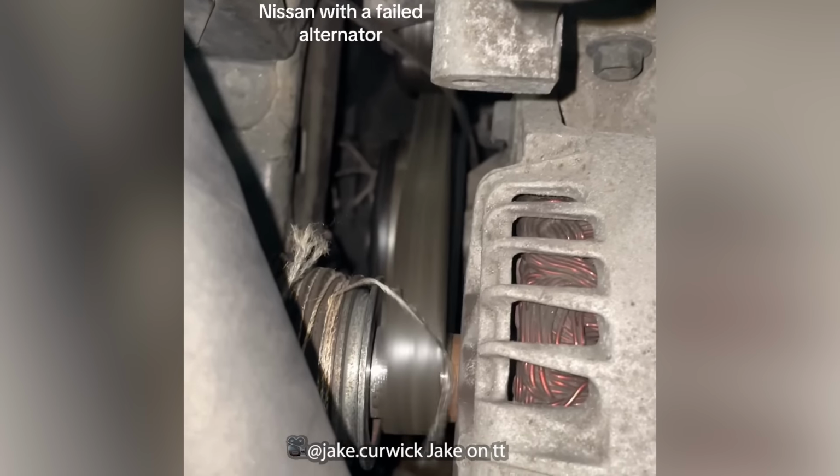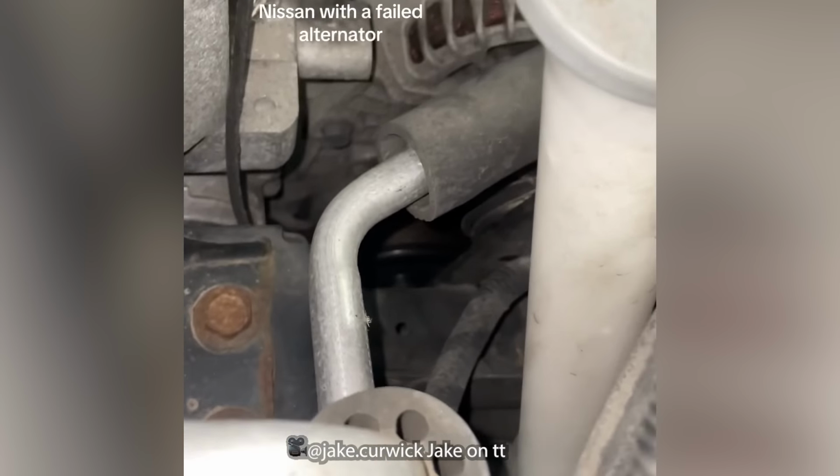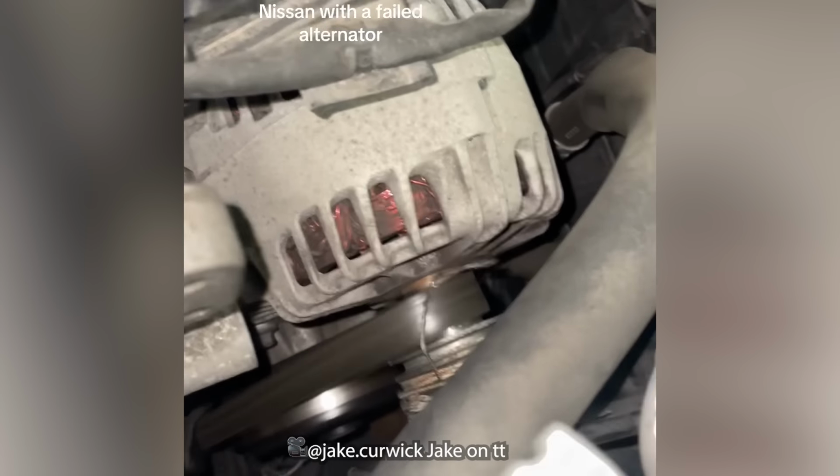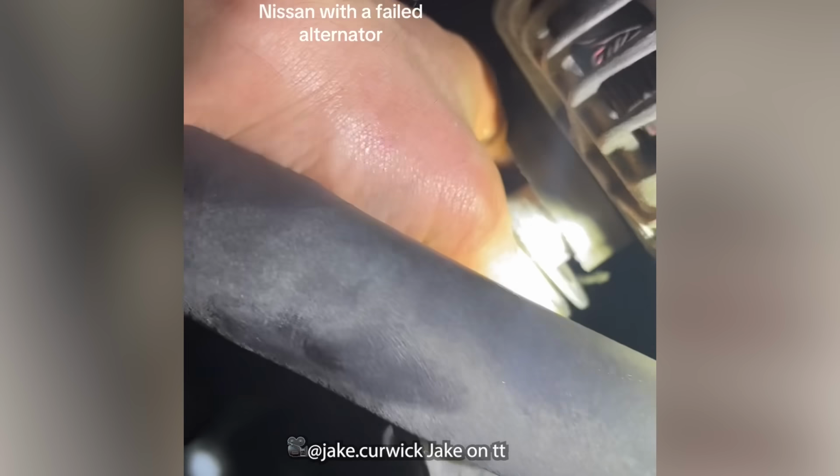Oh, got a battery light, brake light on. Wouldn't say that is not loose at all. Pulley is tight.